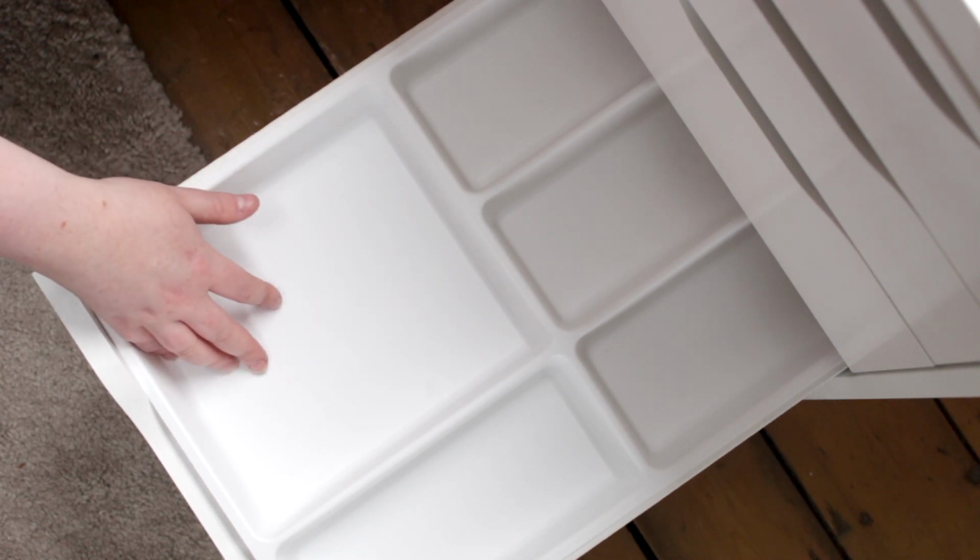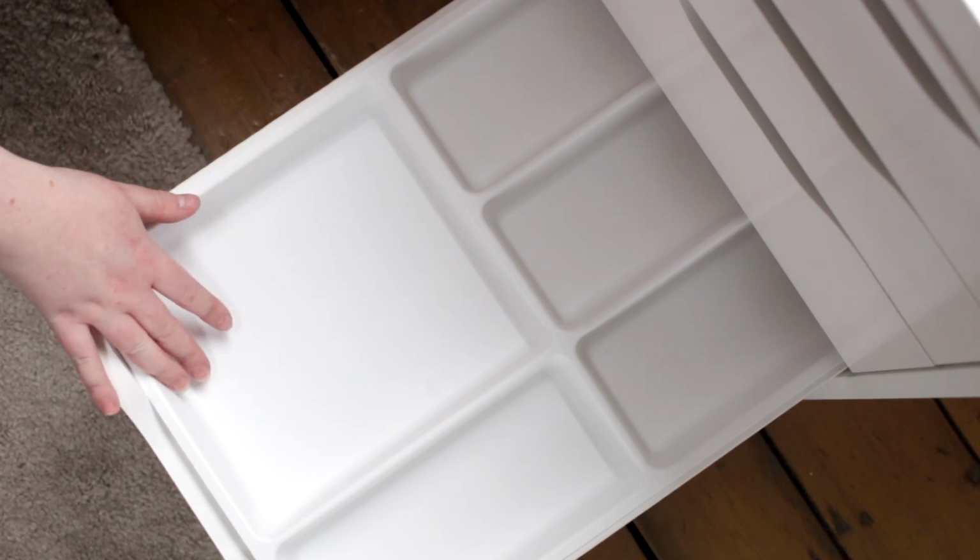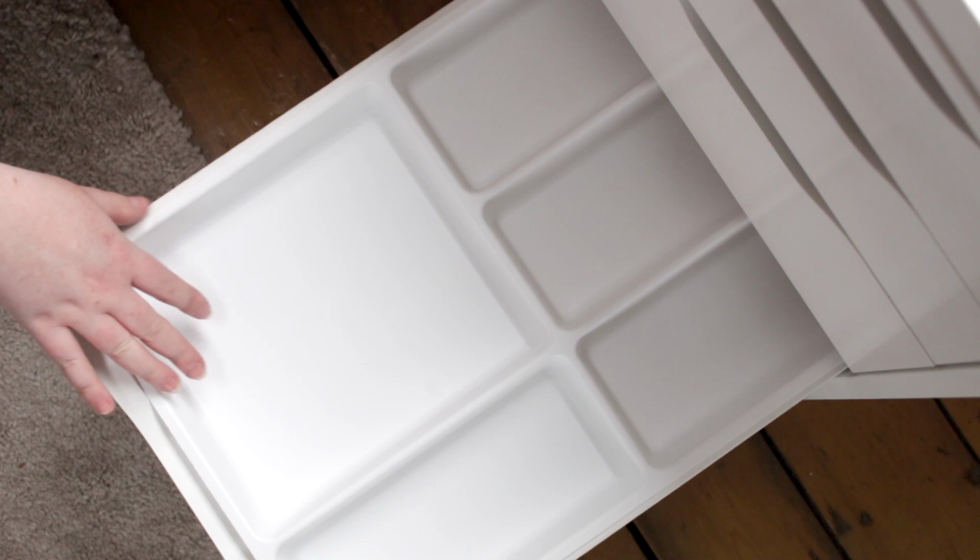So I'm thinking at the moment that I'll start just by trying it with the drawers and seeing how it looks. But if I have trouble fitting everything in here, then I might have to think of another plan. I might get some drawer dividers.